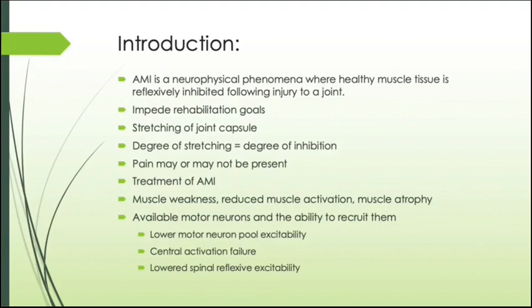So while in the acute phase of injury, muscle inhibition is primarily caused by injury to the joint. Over time, it will shift to primarily being caused by a corticospinal mechanism. A failure to address AMI in the initial phases of healing may result in maladaptive neuroplasticity and lead to persistent muscular impairments and compensatory movement patterns.